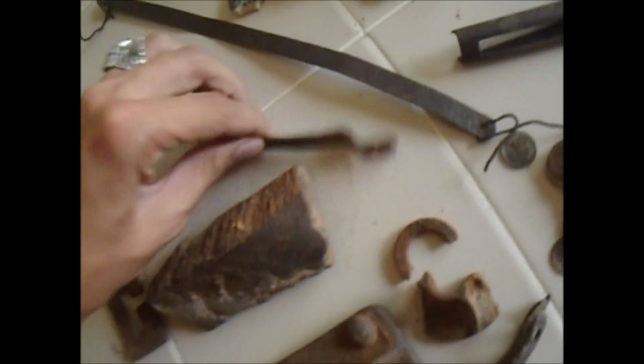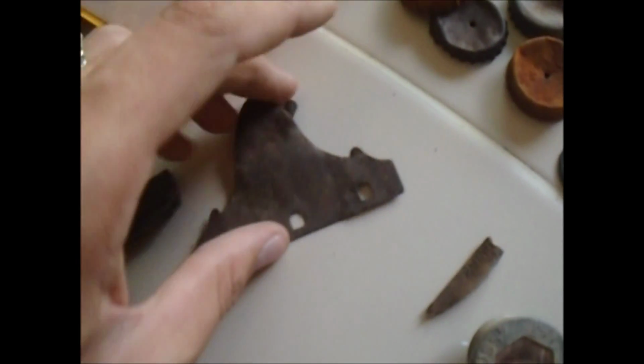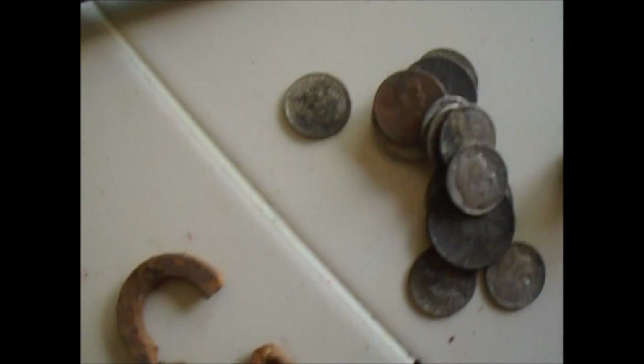The letter G or C. Big chunk of pig iron, whatever it is. Some sort of handle. A saw blade, still intact with, for some reason, these little pieces of wire on the ends. This thing, I don't know what it is. Some sort of, like, thing for a chest or something. Some more junk iron.